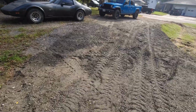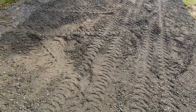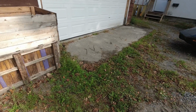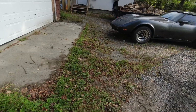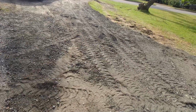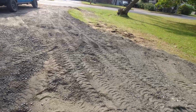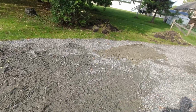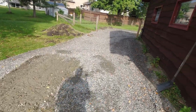I don't know whether the camera picks it up, but I ended up leaving this a little bit low right down in here because the apron for the garage is a little on the low side. I wanted to give water a clear path to get away from the garage rather than running back towards the house. Basically, other than the sod, the job is finished.